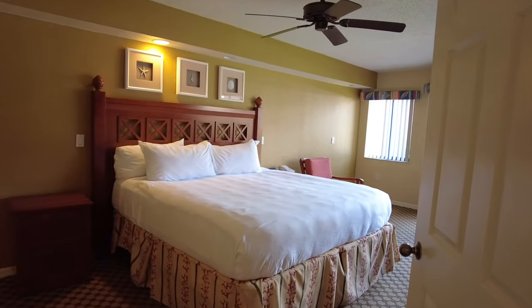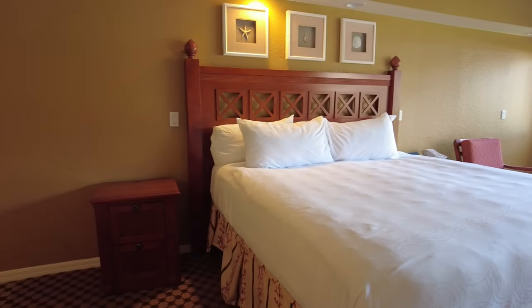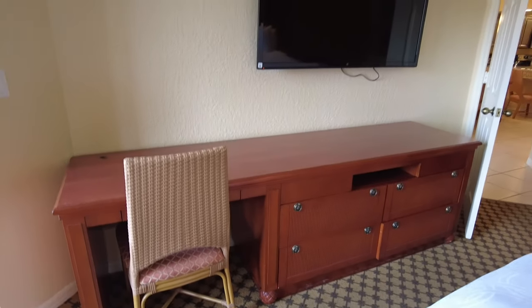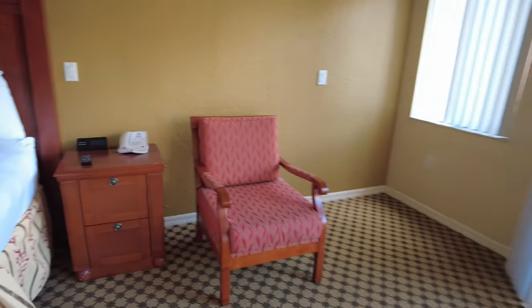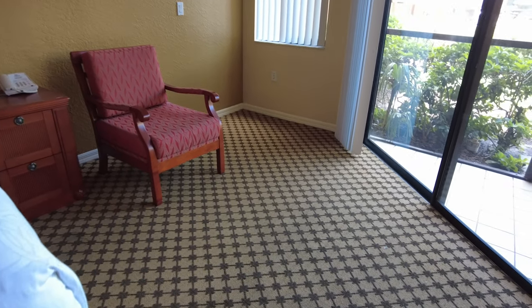Here's the master bedroom, looks like a king. It's a little end table, actually end tables on both sides. Another very large sitting desk with some drawers and the TV. You also have a sitting chair. There's an awful lot of space in this room. Very nice layout here.